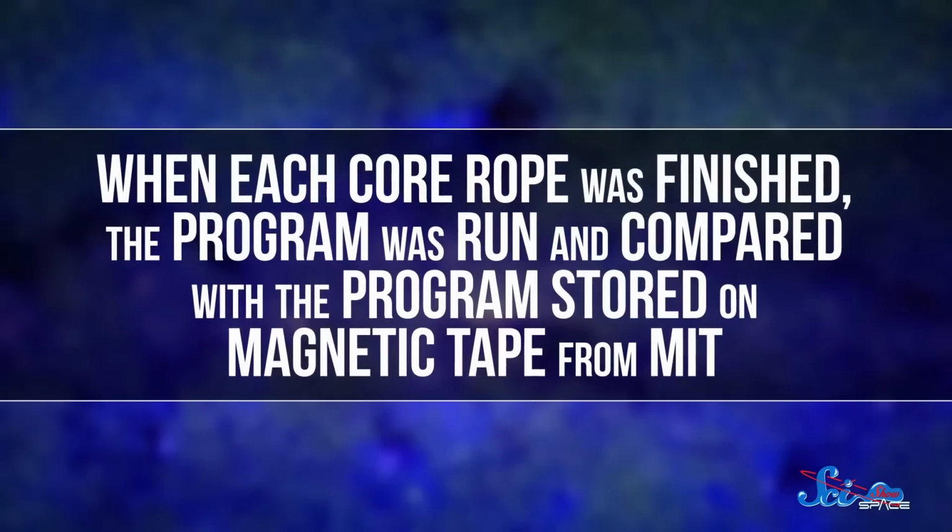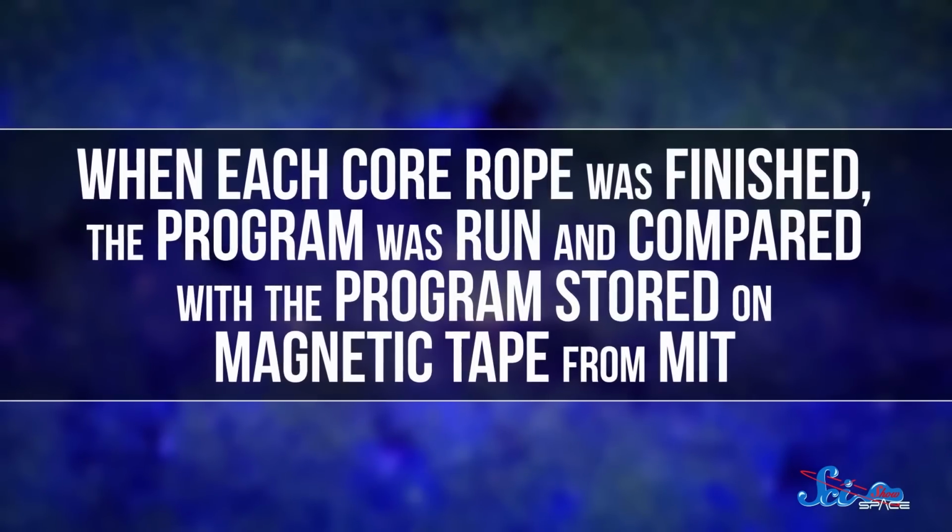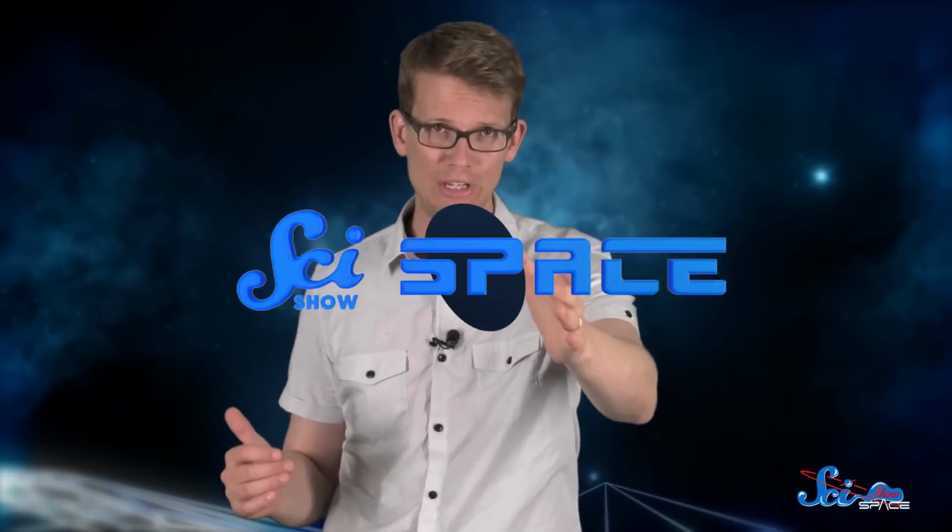When each core rope was finished, the program was run and compared with a program stored on a magnetic tape from MIT. They actually had a defense contractor build a machine to do this automatically. If they found a mistake, the program could be rewired before it left the factory, though fixing it was an enormous pain. So there's a lot more to knitting than scarf patterns. It can also take you to the moon and back.